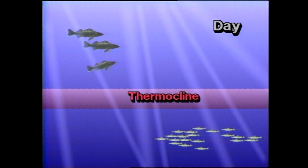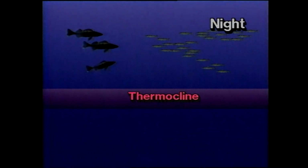Suspended walleyes feeding on ciscos may or may not strike troll crankbaits during the day. But as evening approaches and the deep water ciscos rise toward the surface, following the movement of light-sensitive plankton, suspended walleyes attack with a vengeance.